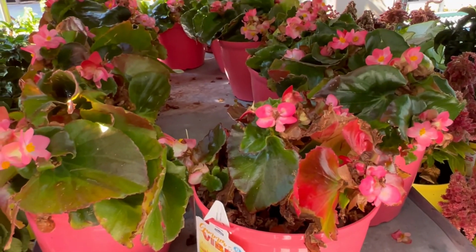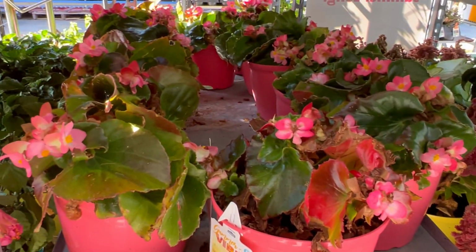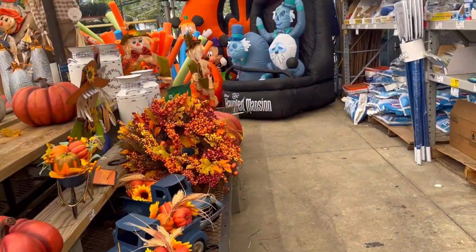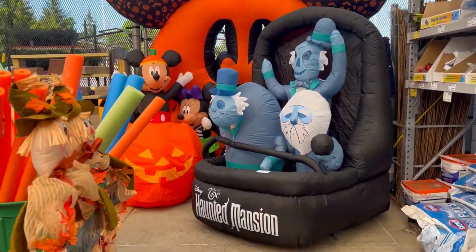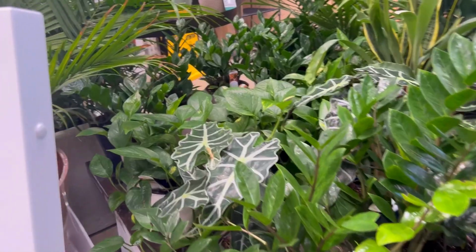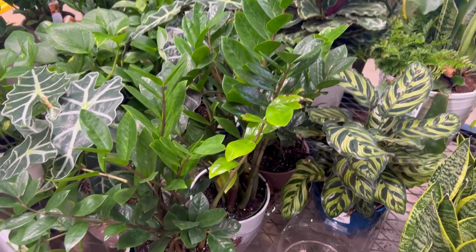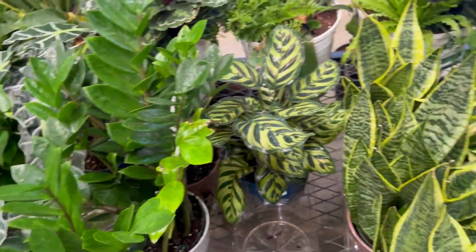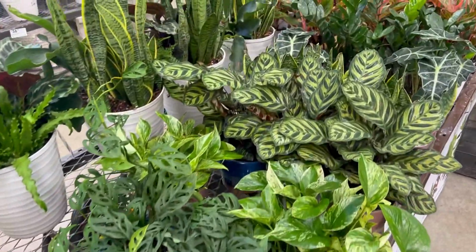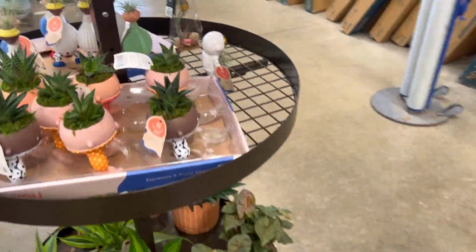Begonias, you can propagate and kind of keep these indoors over winter if you want. Where's my ZZ chameleon? I don't see it. Nothing I need right now.